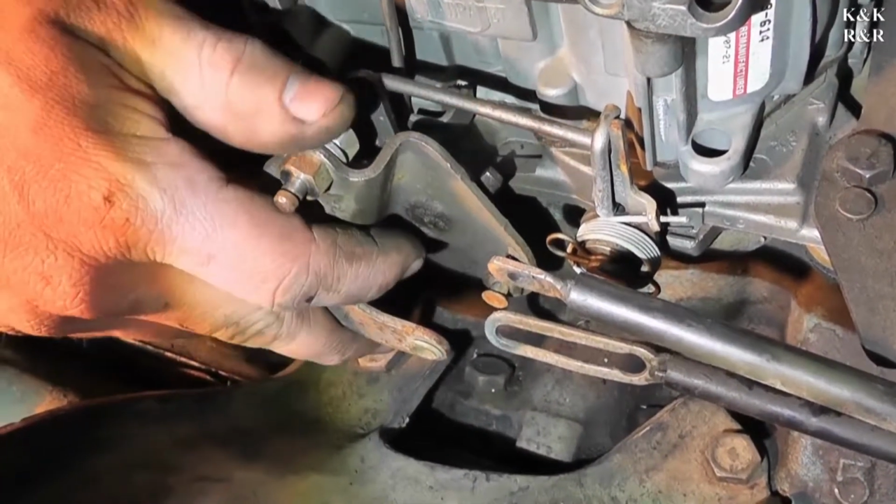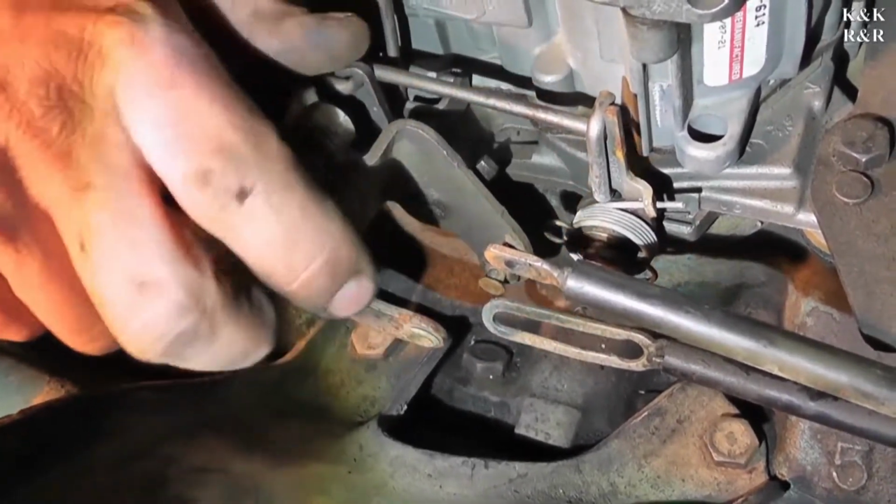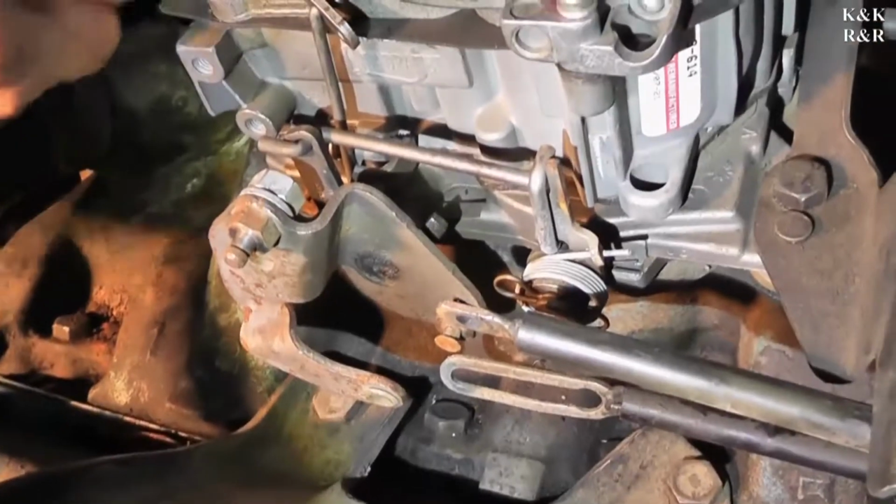Wow, I do like the spray on this carburetor. Yeah, your other one does the same thing. Smells good.